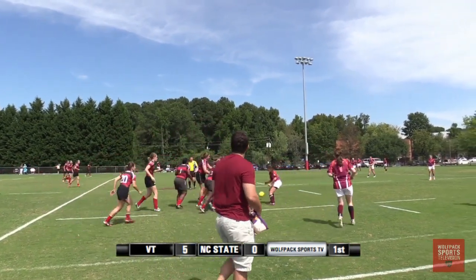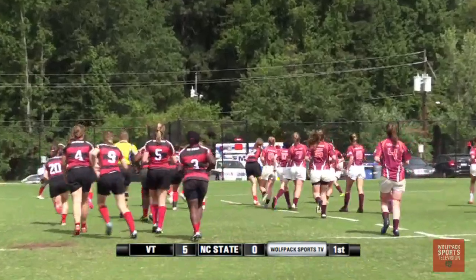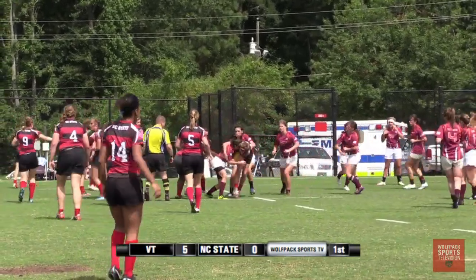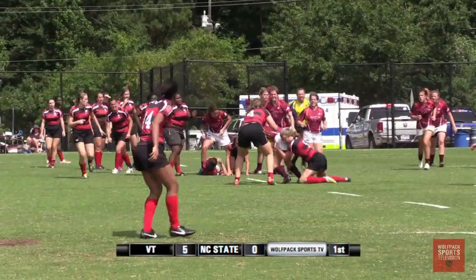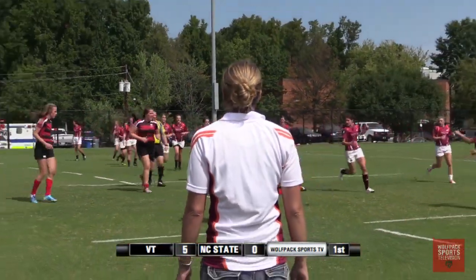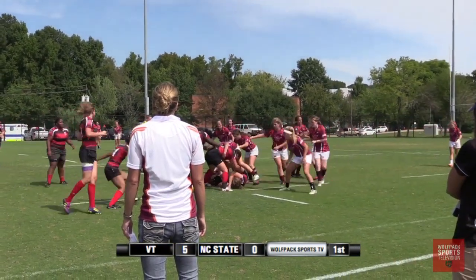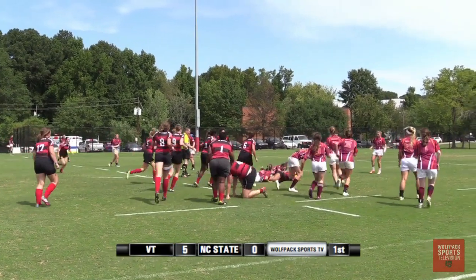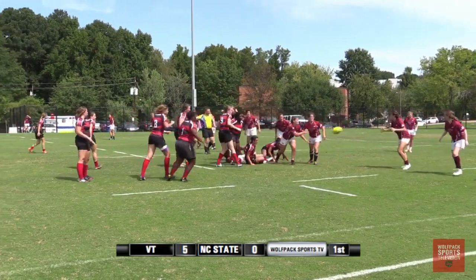Here's Virginia Tech. Got some fingertips on it and didn't make it easy for the Hokies to gain possession. Here come the Hokies, taken down immediately. Great defense here by the Wolfpack. They get it out to the backs on the left side now. Pushing forward, tackled by the Wolfpack. Carol Trammell recovers that ball for the Wolfpack. Here they come, trying to break through. And the Hokies get it this time.